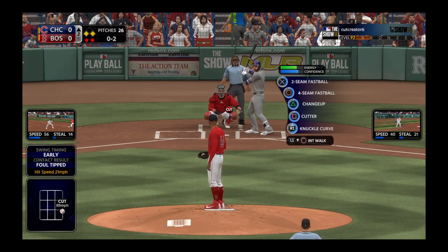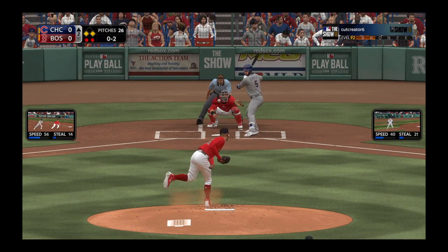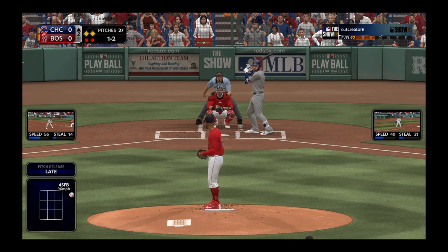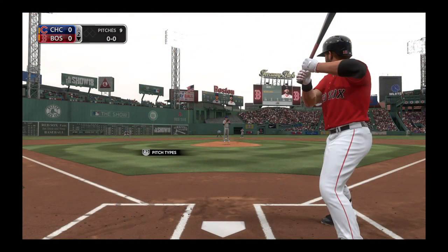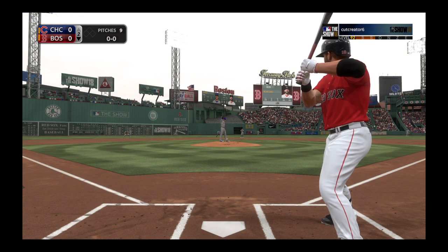No score here as we play inning number 2. That fastball straightens him up a bit. 1-2 now. A swing and a miss as he chased with 2 strikes. And that. Now to the plate, Mitch Moreland. He's set to lead off the home half of the second.